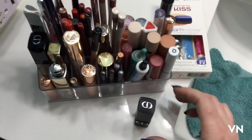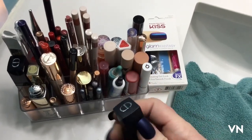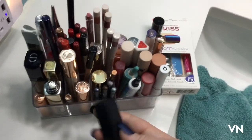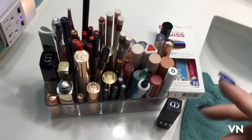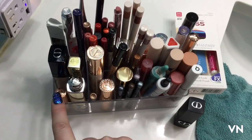Okay, so this is the last part of my collection. This is my Dior bullet lipstick that's transfer proof, which I can't open. I can't do anything with these nails on. I've knocked everything over, it's a disaster over here. This is amazing, I love this formula. And if they change it and go clean, I think they're changing some of their formulas, I will be very, very sad. So I just have this Pillow Talk, which is pretty much dead.